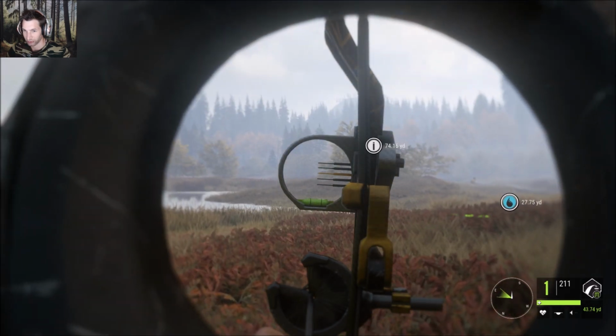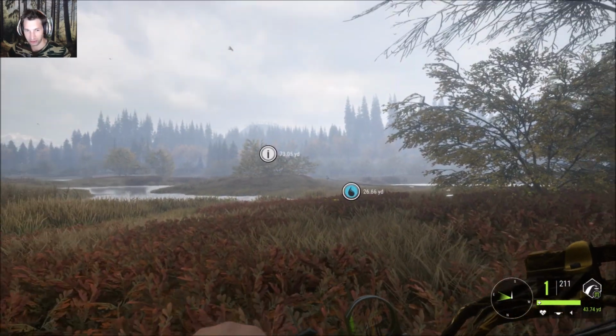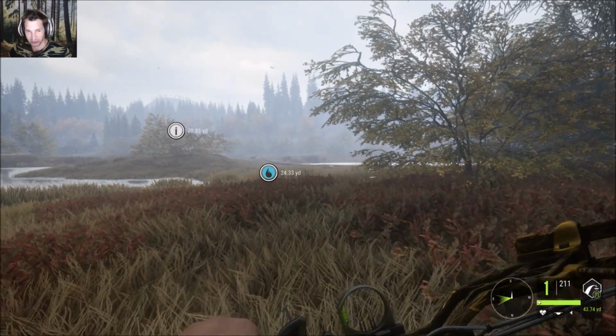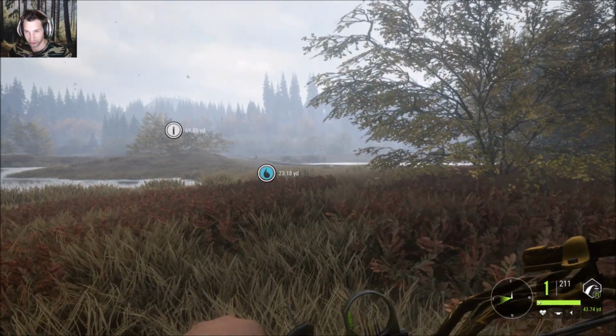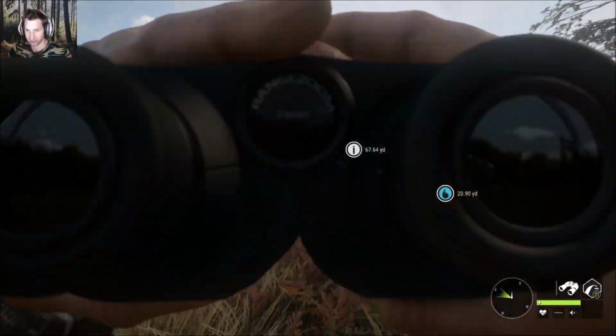But there's also a bull elk right over there. You can just see the tip of his rack. Now we're trying to find a whitetail buck here. We had a track headed this direction, but that moose appeared out of nowhere. And there's also a bull elk right over here. So I think we might end up switching back to the 600 grain broadheads in a second.